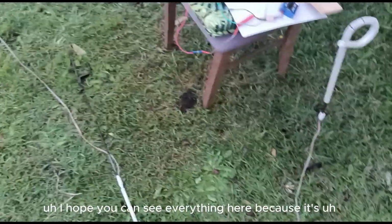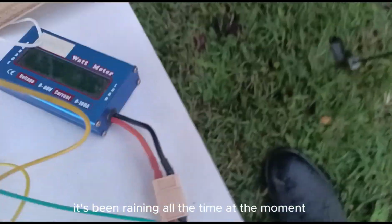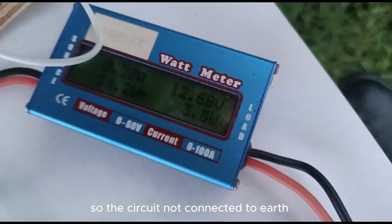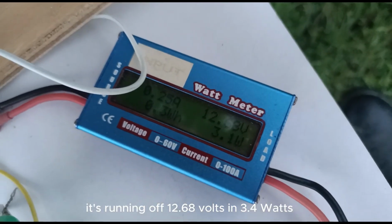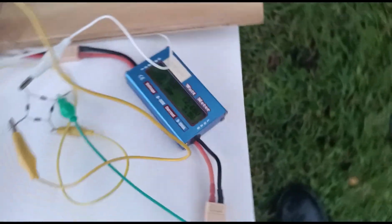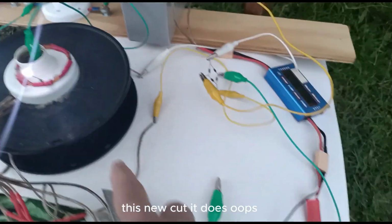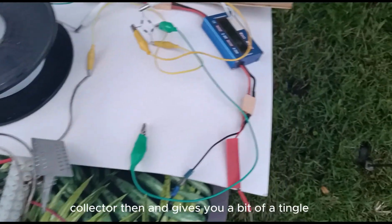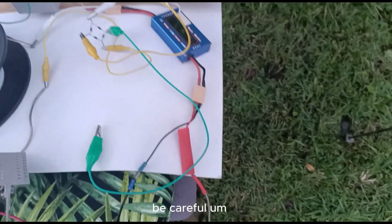I hope you can see everything here because it's getting quite dark. I'm in between showers. It's been raining all the time at the moment. So the circuit not connected to earth, it's running off 12.68 volts and 3.4 watts. And what I've got here is this new coil. It does, whoops, touch the collector then. It gives you a bit of a tingle. It's not nice. Be careful.